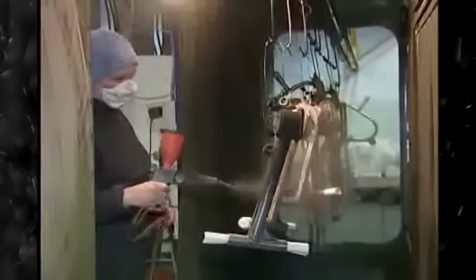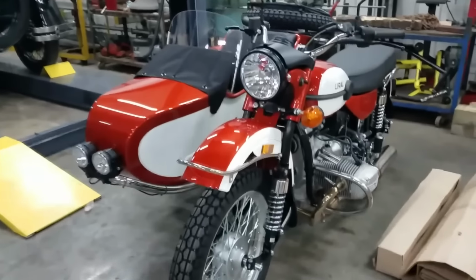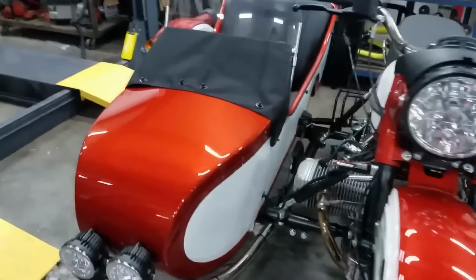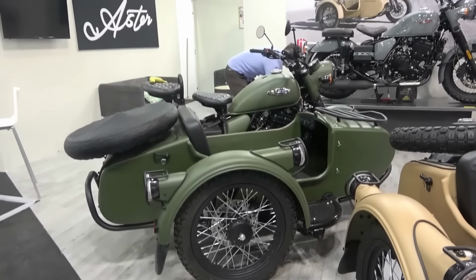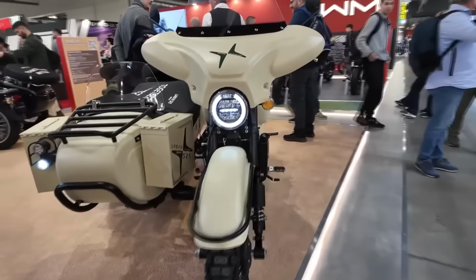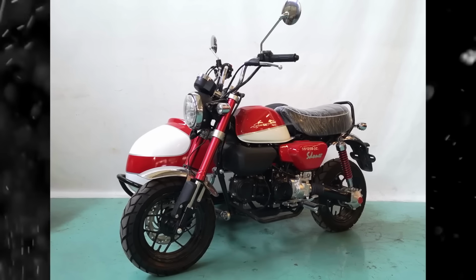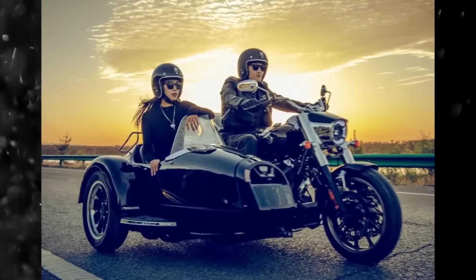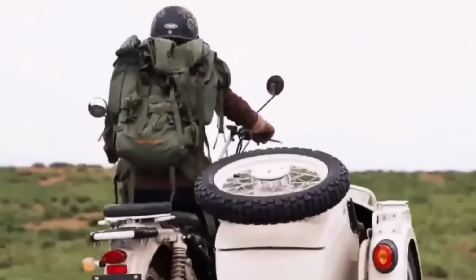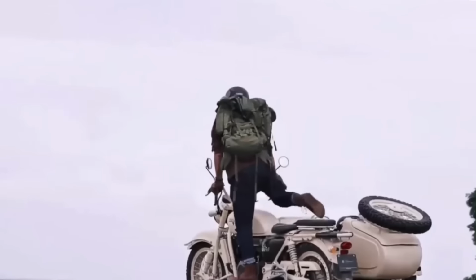About 10 years ago, the Irbit Motorcycle Plant boasted that it remained the only manufacturer of mass-produced motorcycles with a sidecar. However, by the third decade of the 21st century, a whole line of sidecar motorcycles was being mass-produced in China, starting from lightweight 125cc bikes and ending with monsters equipped with a 2-liter V-twin. I won't list every single model. Instead, I'll focus on the 10 most significant ones in my opinion.